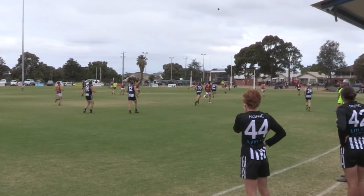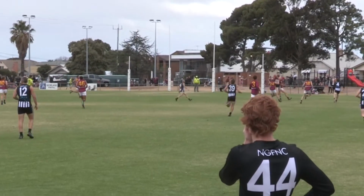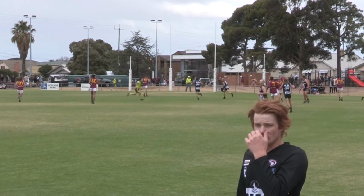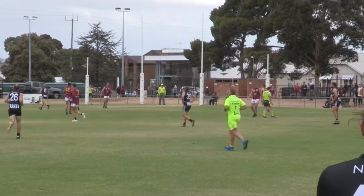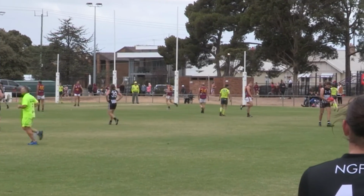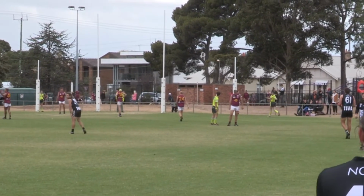Goes now with the right foot kick long towards Foot on a long lead. He comes out and he drags it in. Takes the mark. Will shoot for goal from 35 out. 45-degree angle. About 7 of them. Hey? 7 foot. Oh, nice.